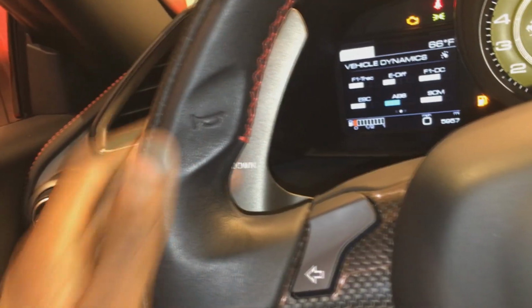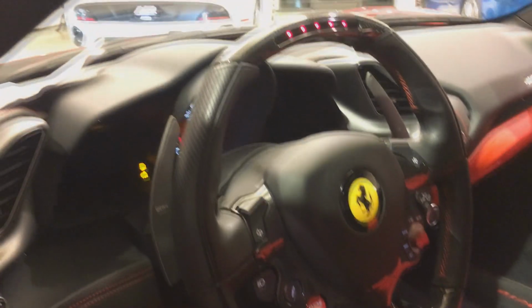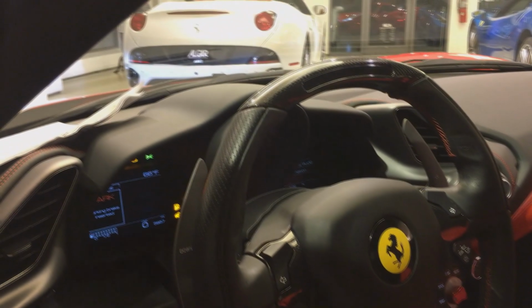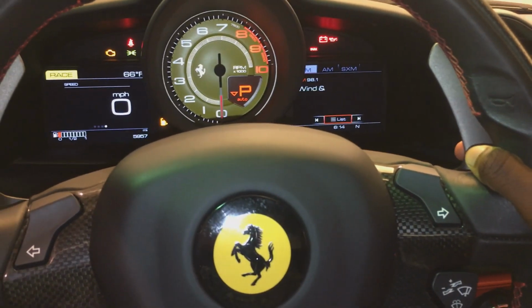Integrated on the steering bolsters are the horns on either side. At the top of the steering wheel, there are red LED shift lights. As you approach red line, the lights will start to shift to the right. Just behind the wheel are the two steering column mounted shift paddles.